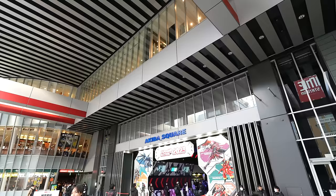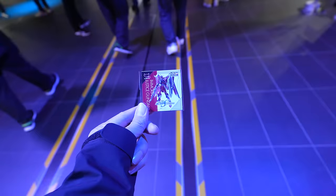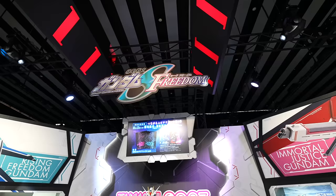Seems like this place at the robot one, hello? So it's Gundam one, huh? So I got the sticker. Gundam here. A little bit small though compared to Odaiba.